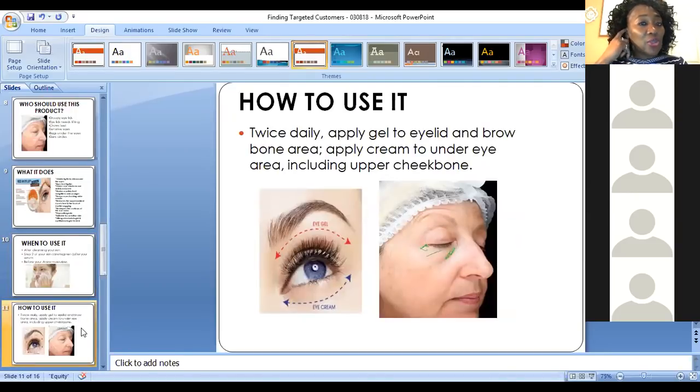Okay, now the next question is, how do you use it? You use it twice a day. You want to use it in the morning, and you want to use it at night before you go to bed. You want to apply the gel to the eyelid and the brow area, and you want to apply the cream to the under eye area, right up under here. So the cream goes up under here, and the gel goes right up over your eyelid and eyebrow bone area, right in here. You also want to use it including the upper cheekbone area, right up in here. You can use it in that area as well.